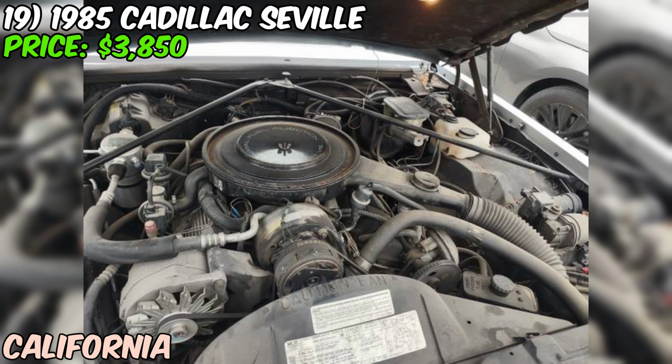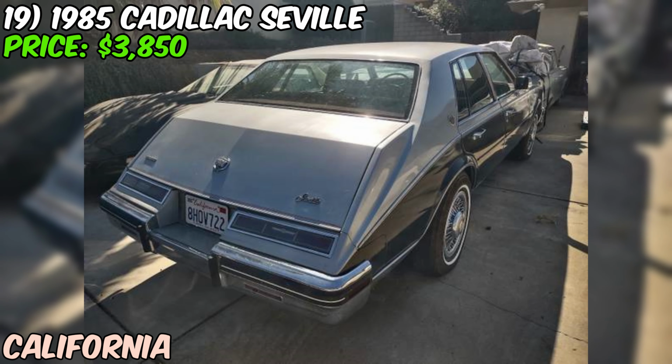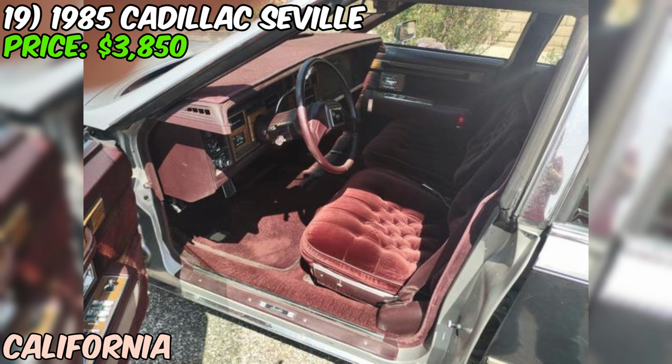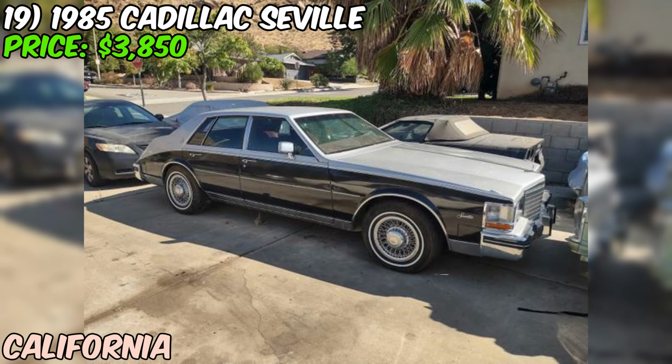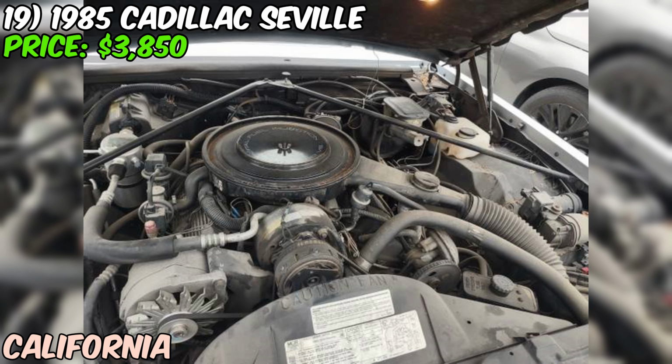Of course, as with any used car purchase, it's always a good idea to get a thorough inspection before handing over any cash, but based on what the seller has shared, this Seville seems like it's in fantastic shape. And at just $3,150, it's a bargain compared to what you might pay for a newer luxury car with similar features. So if you're in the market for a classic Cadillac that's been well maintained and upgraded with modern touches, this 1985 Seville might just be the car for you. It's got style, power, and a price tag that won't break the bank. And with its excellent condition and low mileage, it's a car that you can enjoy for years to come.